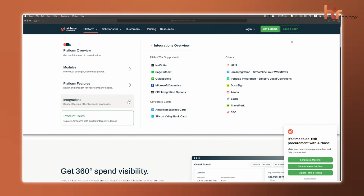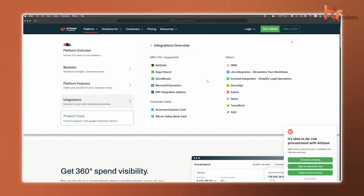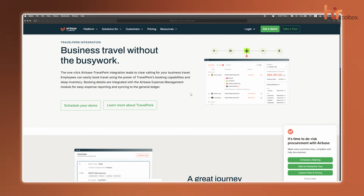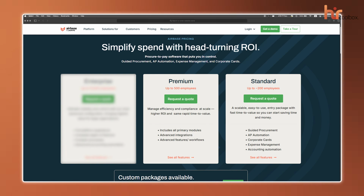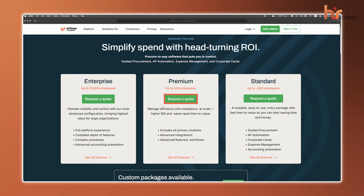Airbase also does a great job with accounting integrations. It works smoothly with platforms like NetSuite, QuickBooks. There's also a handy travel booking integration that keeps business trips in policy and makes expensing those trips simple. As for pricing, Airbase offers 3 flexible tiers: Standard, Premium, and Enterprise, with specified pricing based on your company's size and requirements. You'll need to book a demo to get a detailed quote, but the tiered approach makes it scalable for growing businesses.